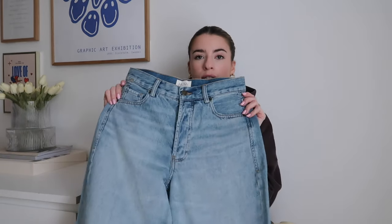Over Fashion Week, I popped into the Hush showroom and I picked out a couple of bits. You might have seen in the previous clips that I've just shared with you. And I picked up these jeans. These are very, very similar to the Citizens of Humanity jeans that I wear all the time. Absolutely love them. These are £80 or £89, which still isn't cheap.